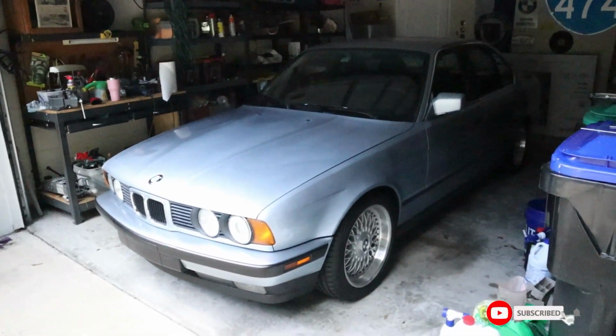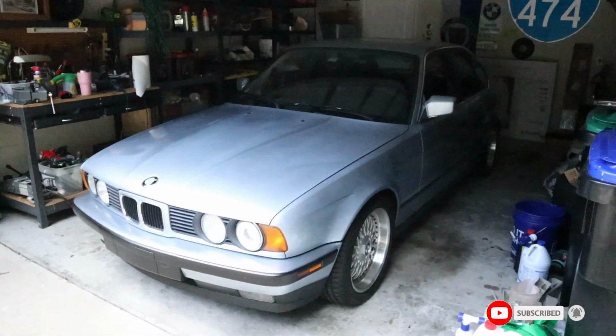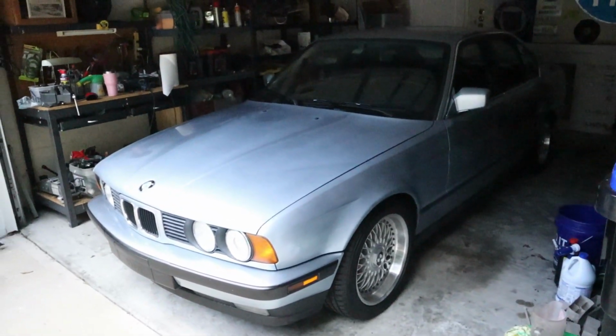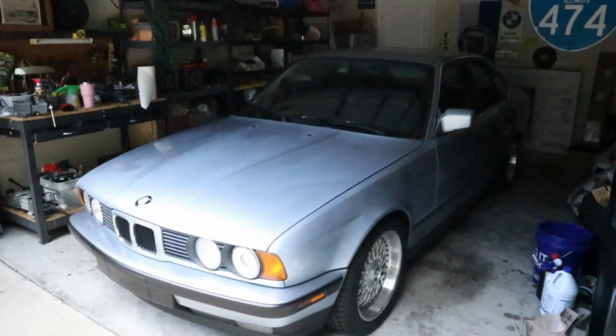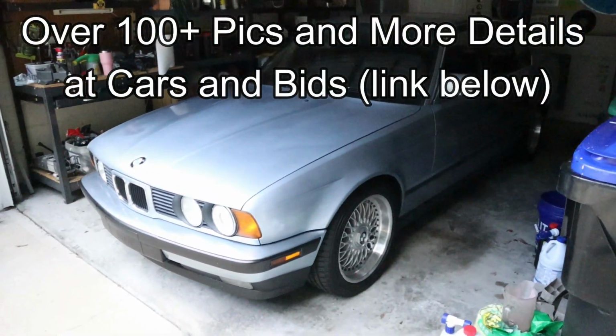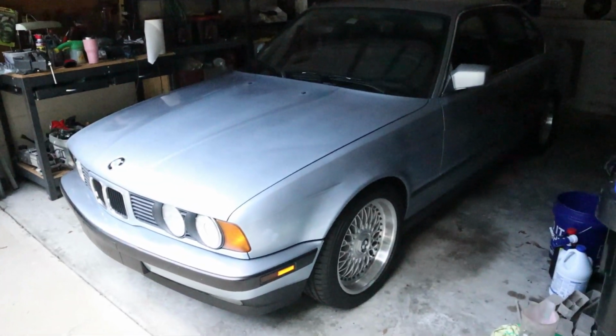Today I'm going to be giving you guys a walk around of this beautiful E34 535i, because we're going to be listing this car up for sale on Cars and Bids, and I want to show you guys exactly what you're going to be bidding on. So let's go ahead and take a look from front to back.